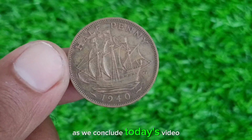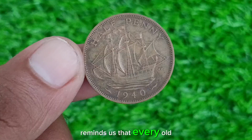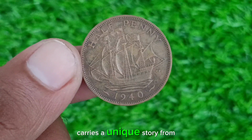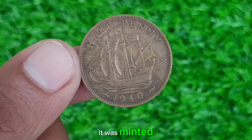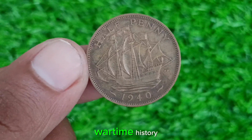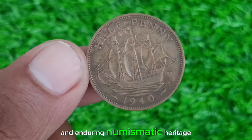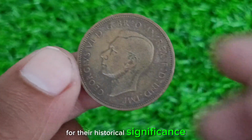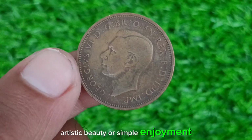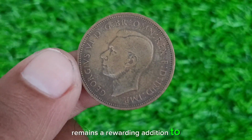As we conclude today's video, the 1940 British halfpenny reminds us that every old coin carries a unique story from the past. More than 8 decades after it was minted, it continues to represent Britain's wartime history, traditional craftsmanship, and enduring numismatic heritage. Whether you collect historic coins for their historical significance, artistic beauty, or simple enjoyment, the 1940 halfpenny remains a rewarding addition to any collection.